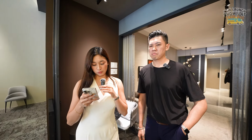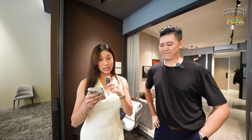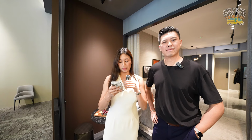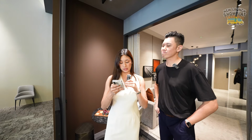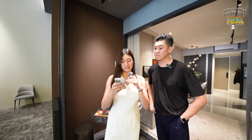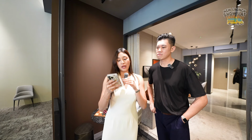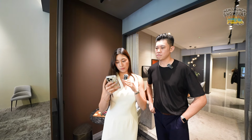We have the 2 bedrooms, 2 plus study, 3 bedroom, 3 bed premium, 3 bed premium plus study, 4 bed plus study, and 4 bed premium, as well as 2 penthouse units. So, the penthouse units are available. Oh, sorry, just now I said that was sold out. Penthouse units are available. The 4 bed premium has already been sold.